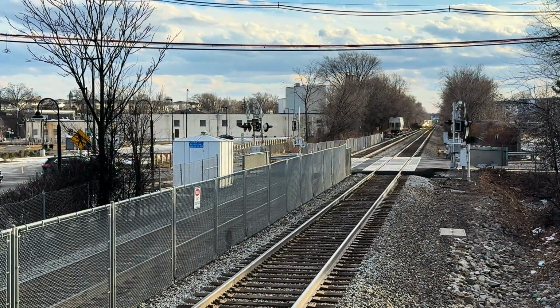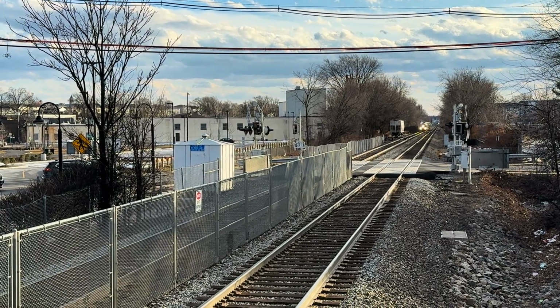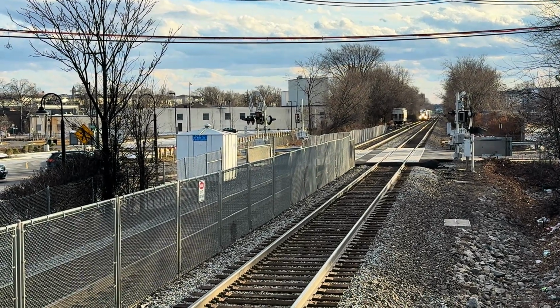3:50, here comes 1161, Hoboken to Suffern. I don't like the looks of that locomotive, but the horn sounds good.